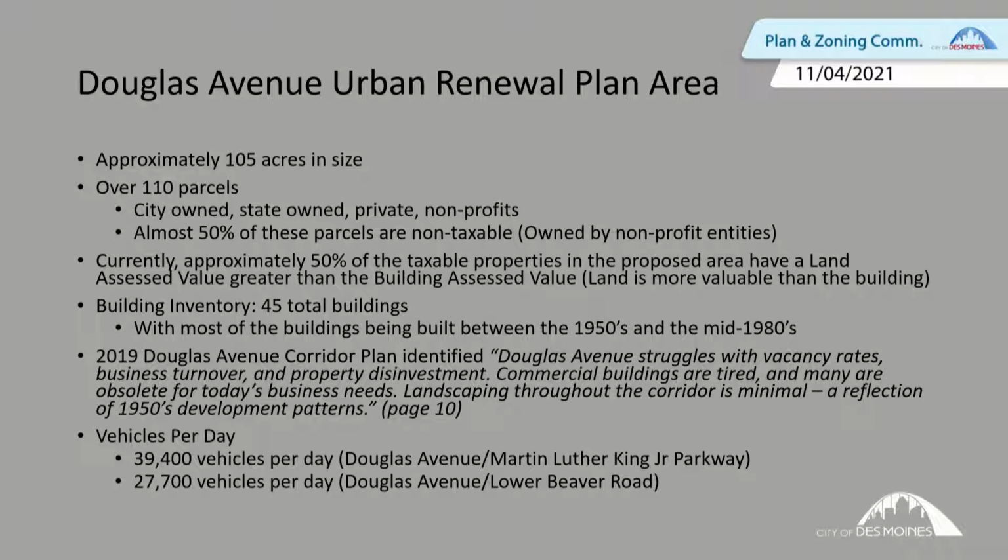And so you're seeing that there's just a tremendous amount of area that doesn't have a lot of potential. I should say potential. A lot going on right now. There's a lot of potential for the future, I believe. Most of the buildings were built between the 50s and the 80s, and as identified in the Douglas Avenue Corridor Plan, the area struggles with vacancy rates, business turnover, property disinvestment, commercial buildings that are tired, obsolete, landscaping throughout the corridor is minimal, definitely a reflection of the 1950s pattern. That's on page 10 of the plan.